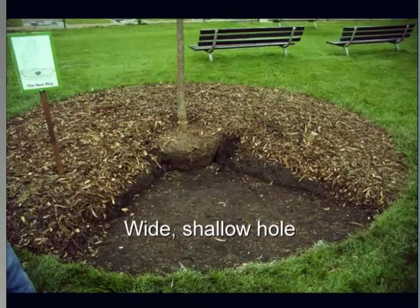A wide, shallow hole. This is taking it to extremes. This is not my picture, it's Jim Flott's picture, but the wider the better, and at least 3 times the root ball diameter should be the size of the hole, so you have room to work. Think about 3 times. That's 1 time. That's 1 time. So it's just a circle 3 times as wide as that root ball. That's not that outlandish. And you wouldn't need to dig a hole this wide if you really wanted to get on it and do things well for that tree.